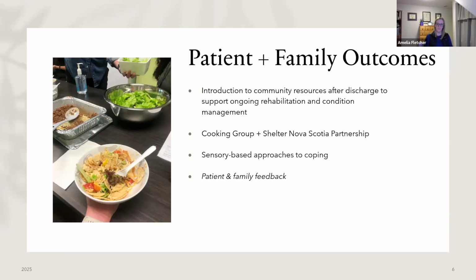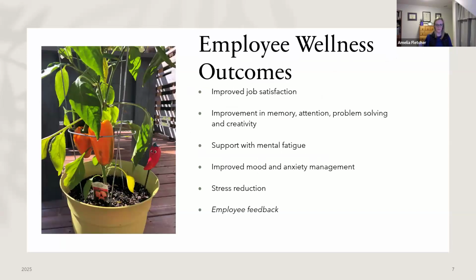From an employee wellness perspective, whoops, oh my gosh, now things are jumping around too, not frozen. There we go.